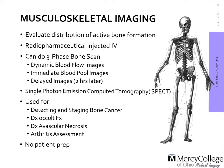Another way we could do a musculoskeletal image or a bone study would be to use single photon emission computed tomography, or we'll just shorten it and say SPECT. What this means is we will have the camera rotate around a certain region of the patient to get a three-dimensional view.